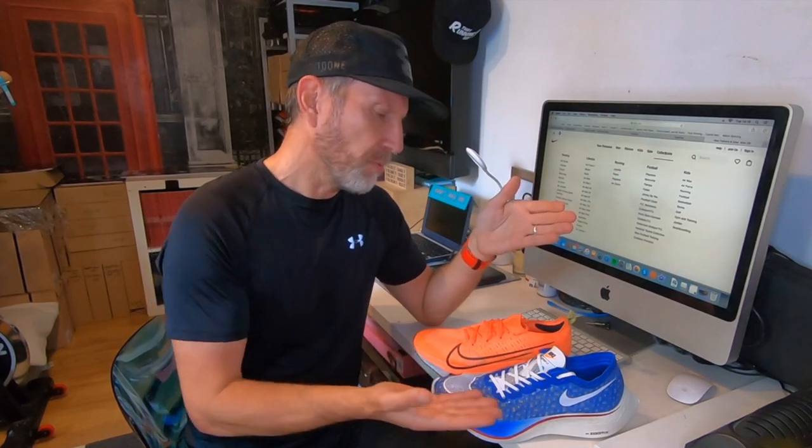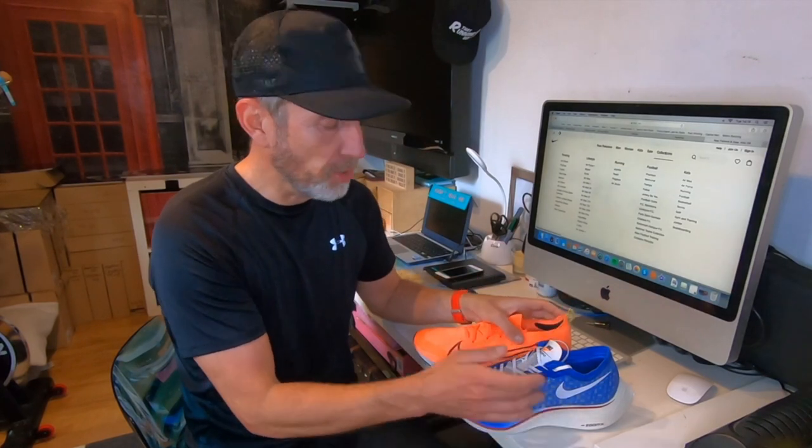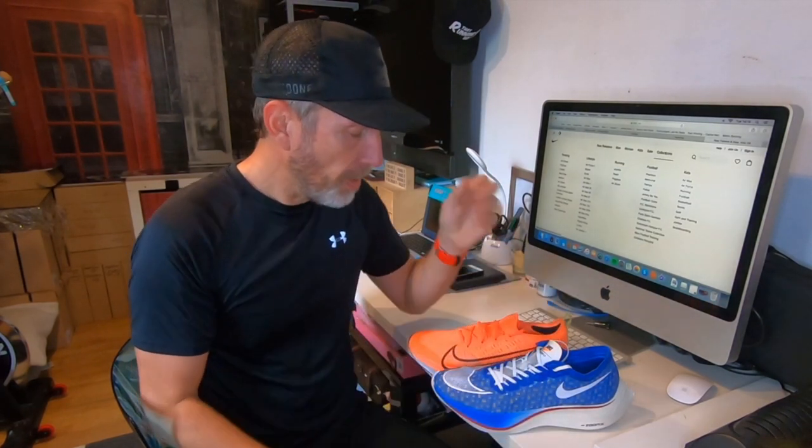If you are running slower and more on the heel, yes, these are a bit softer because of the ZoomX rather than the React in the back of these. And I was running in them thinking, can I feel the weight? Not really. Yes, these do feel a little bit lighter, but I don't notice the weight a great deal. And so I was doing the flyby shots and running past, trying to concentrate on my style.